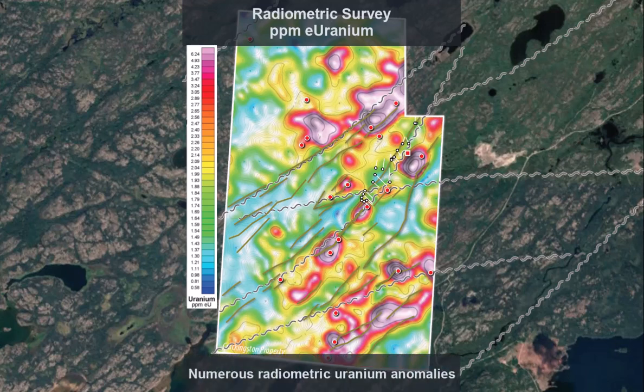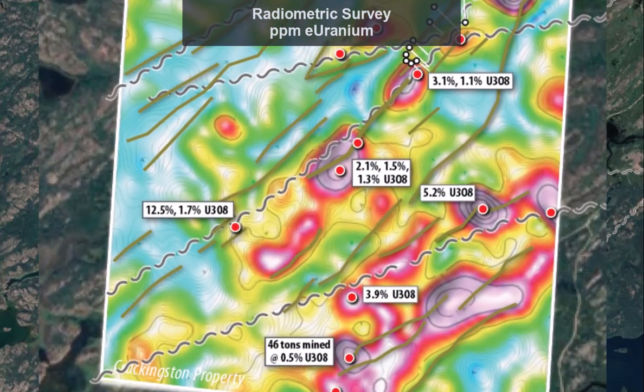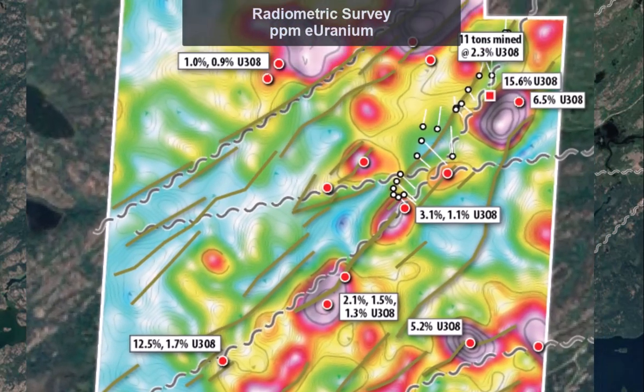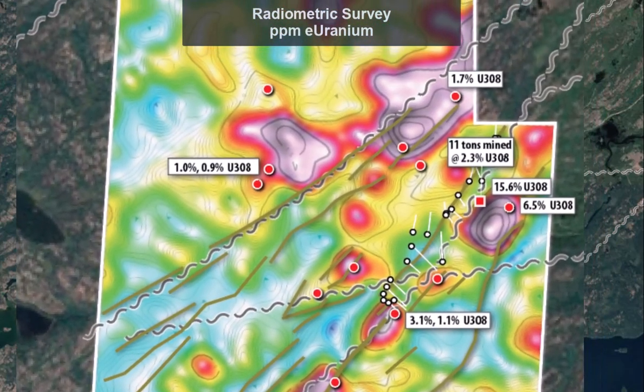A number of radiometric uranium anomalies appear from the survey, which are coincident with the structurally controlled graphitic mineralized corridors. Additionally, several of the anomalies coincide with high-grade uranium samples, increasing the likelihood that other anomalies could also yield high-grade uranium upon further sampling.